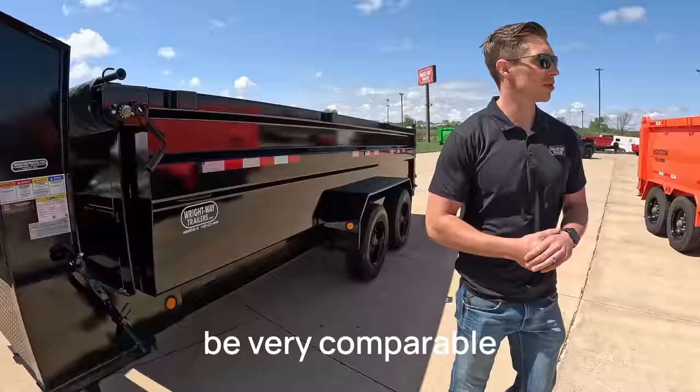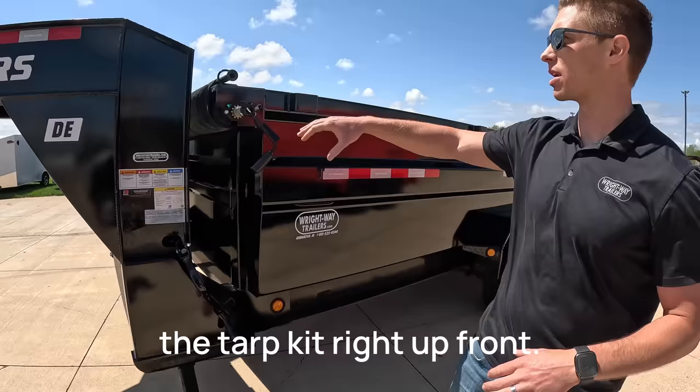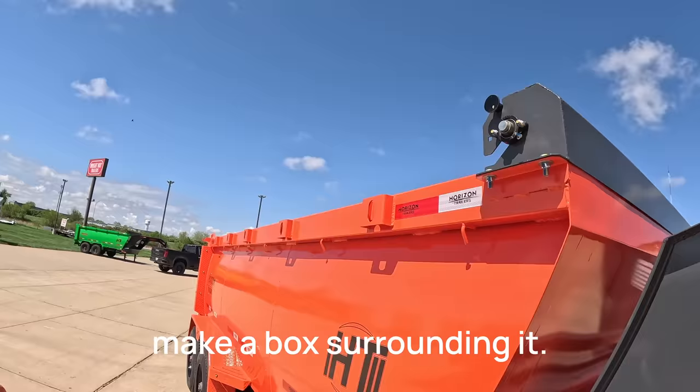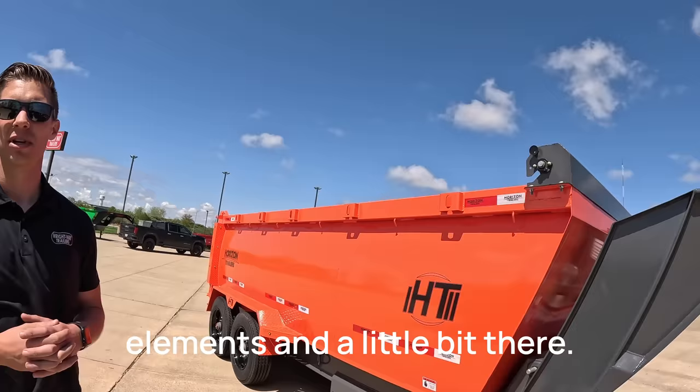One thing to point out with regards to how they do things differently, right? We're going to start with the tarp kit right up front. PJ's kind of integrated into the bed to where it's flush at the top here. Over here on the Horizon, they put it up high and then made a box surrounding it. One nice thing about that is it does kind of secure it and keep it out of the elements a little bit. It also gives it a little bit of protection in that aspect.